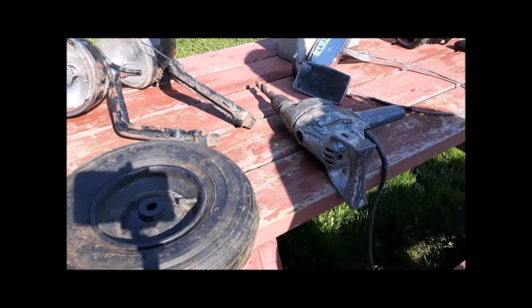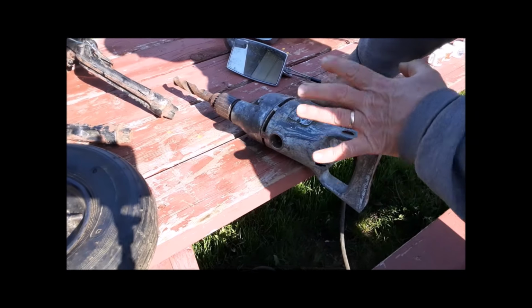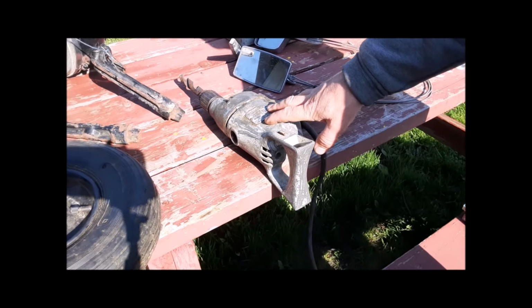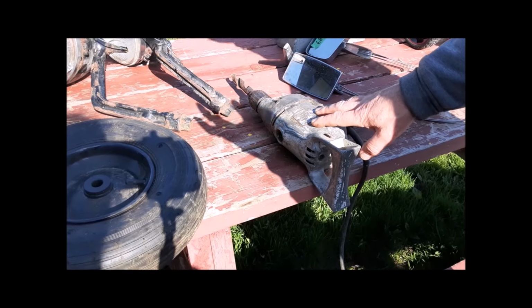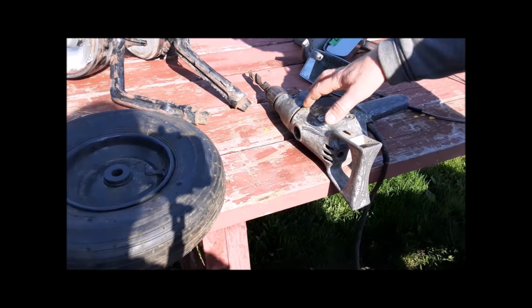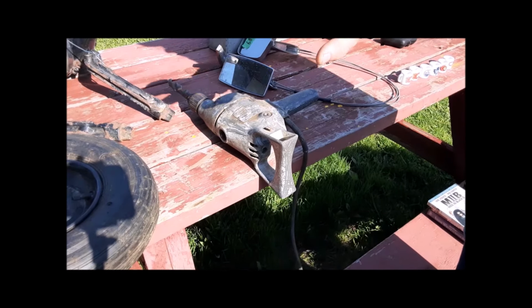So that's that. This is an old school Black & Decker gear reduction drill. I need this to run my cylinder hone because all the other drills I've got go too fast, and when you try to hone with them, smoke comes out of them. So this one goes slow. It lets the gears do the work. I've plugged it in. It works. It's good.